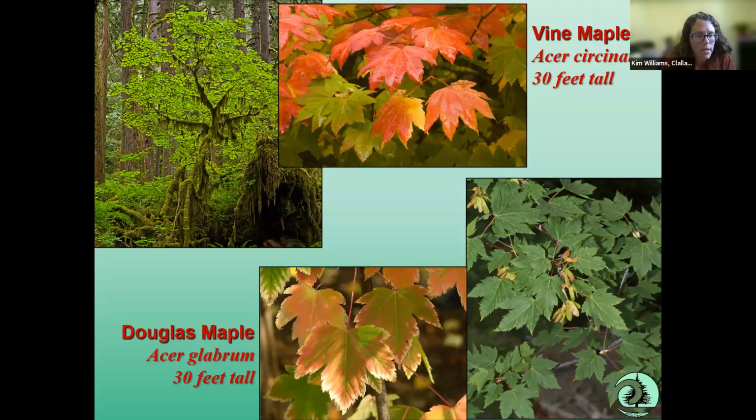between a vine maple and a Douglas maple is you count the points. The points on a vine maple, you have 10 leaf points. The points on a Douglas maple, you have, well, 5, but really 3 main points. And that's the big difference. Douglas maple are also a really great maple. It's one of our shorter maples, and that does get to be about 30 foot tall as well.